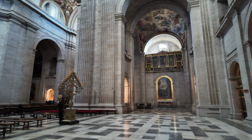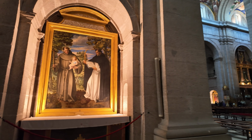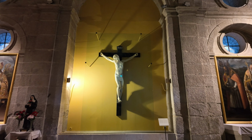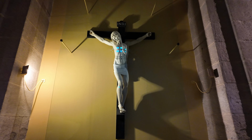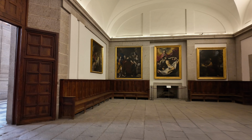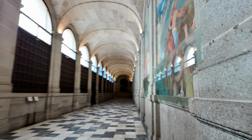So there were painters like Alonso Sanchez Coello, Navarrete El Mudo, and of course El Greco was also given the chance to make a painting about the martyrdom of a saint. There is also a very special sculpture by the Italian sculptor Benvenuto Cellini of Jesus Christ in white marble. So after the basilica, I come to the inner cloister. Also very beautiful, decorated with paintings all around the cloister.